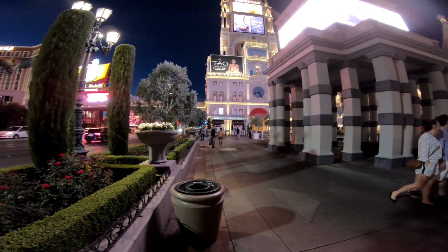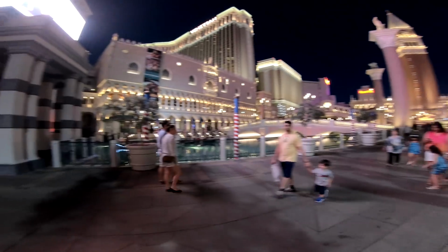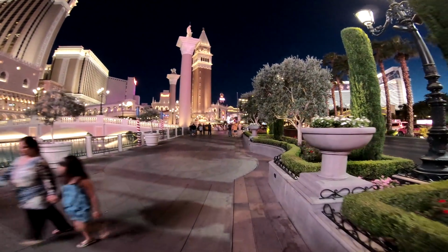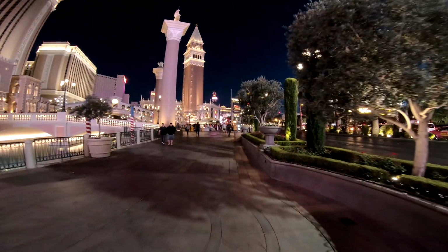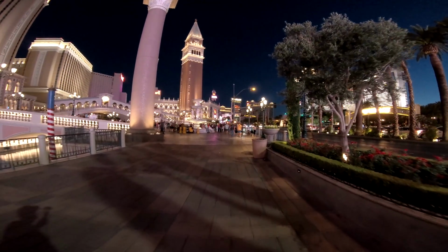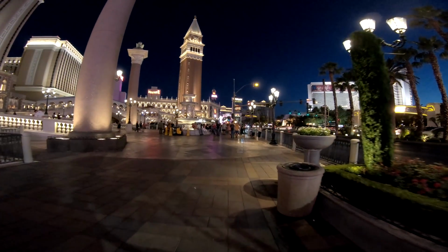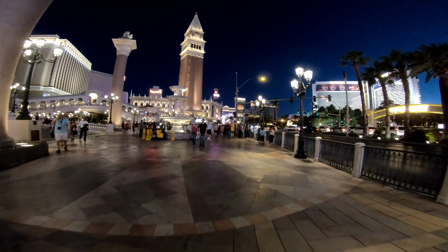Alright, so we had a little bit of a camera malfunction there, guys, so I switched out to a different camera, different gimbal here, so we're going to continue this walk. It's a little bit darker now. The sun has completely gone down, so now we'll catch the strip in all of its glory here, so we'll definitely check out this and see what it all looks like here at night on the GoPro and see if this will actually work.